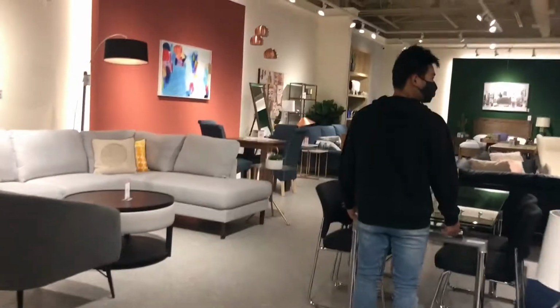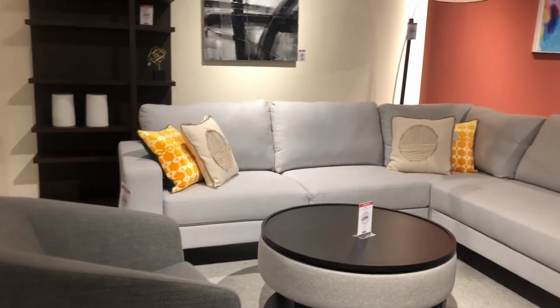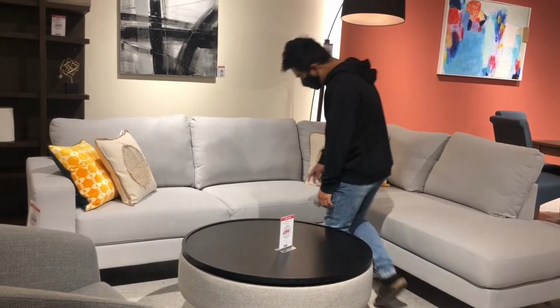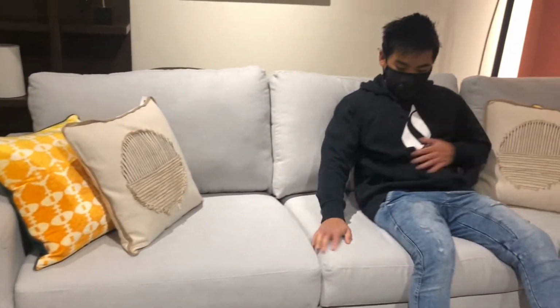Ito din di gray. Oh, maganda rin to. Oh. Ito. Hindi mo gusto yan? $999. Mahirap linisan? I'm pretty sure meron naman silang fabric, ano eh.